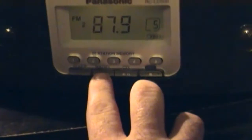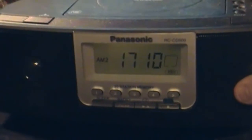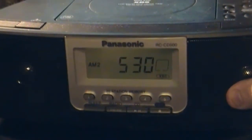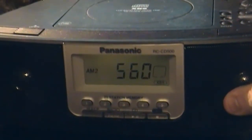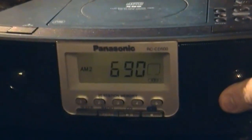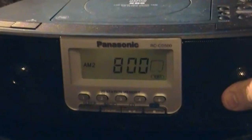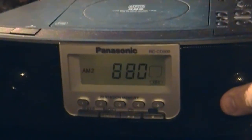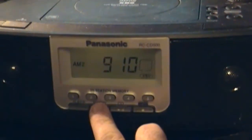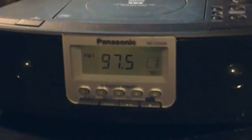And also, with it being 20 station preset memory, I got two FMs and two AMs. But this one goes all the way down to 520 and up to 1710, so strange. I don't know why I even tried going through AM, I'm not going to get anything. And we're done. Yes, I put the rock station on button one, so why the hell not?